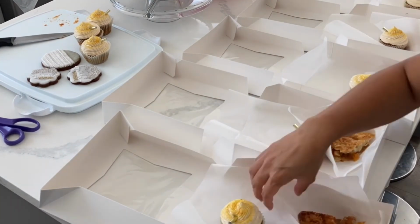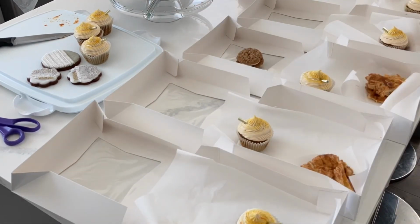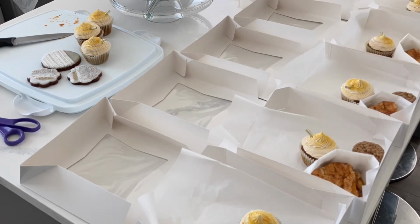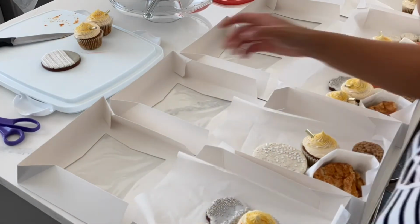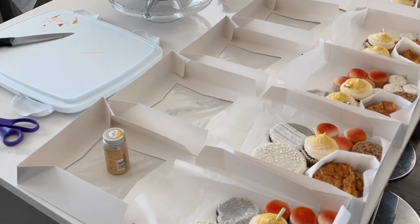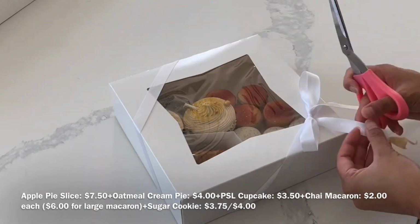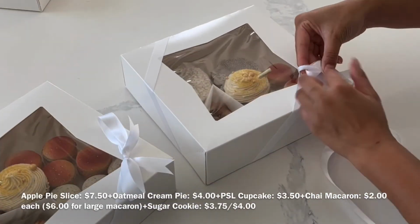Each box either came with a choice of 2 pumpkin spice latte cupcakes or 1 pumpkin spice latte cupcake with 1 giant chai macaron. All boxes came with at least 6 macarons as well, and each box came with a sweater weather themed cookie. The final treat to go in the box was 1 oatmeal cream pie. So just looking at the product pricing itself, it would be anywhere from $34 to $40 approximately in value.